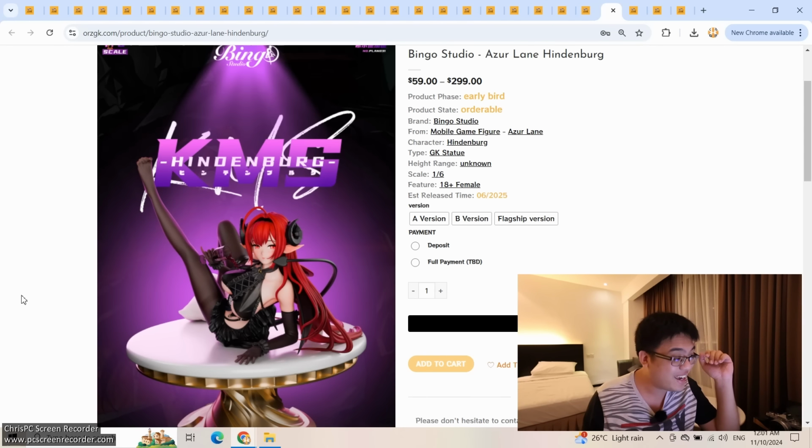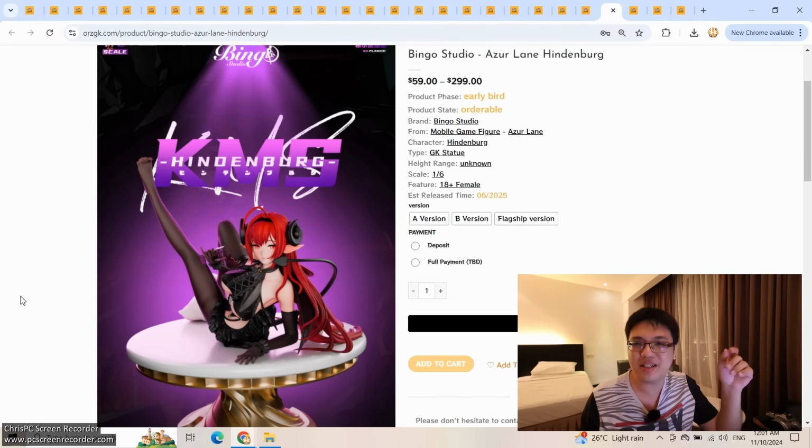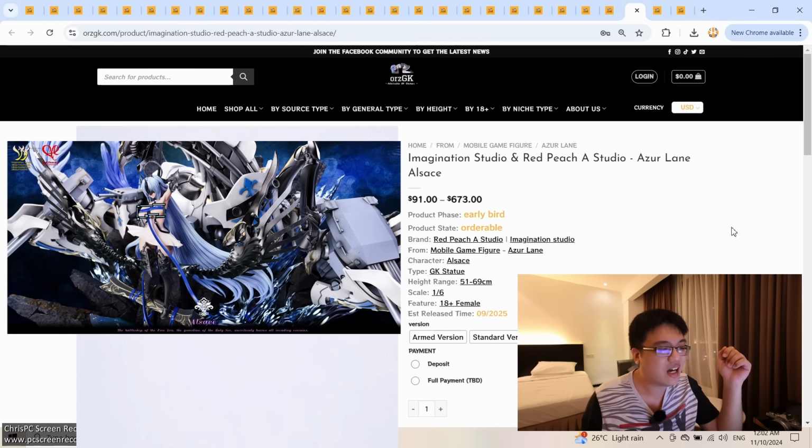And there is version A. The picture over here is most likely version A, and version B must be something cultured again, and flagship version, you get both, right? Yeah, no price yet, I can't discuss any further. Nice pose though, nice pose. Okay, moving on to the next Azur Lane figure.